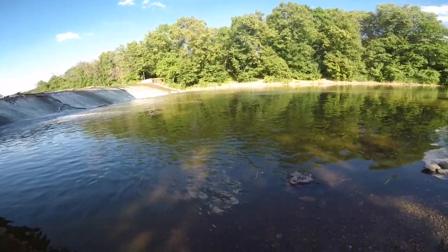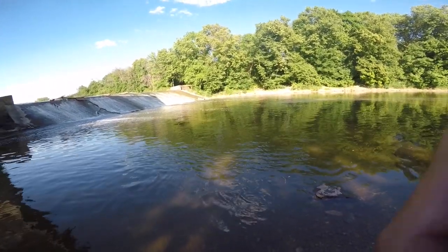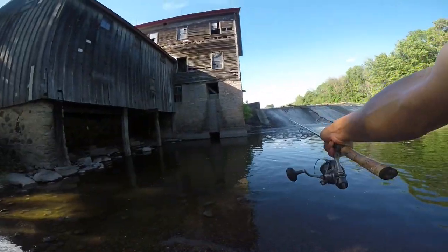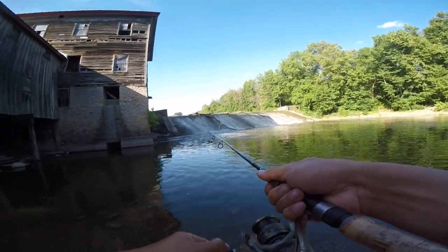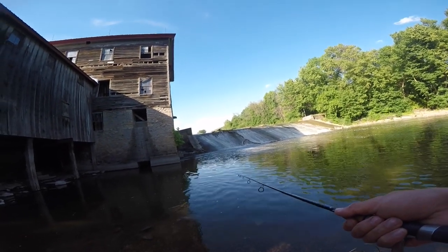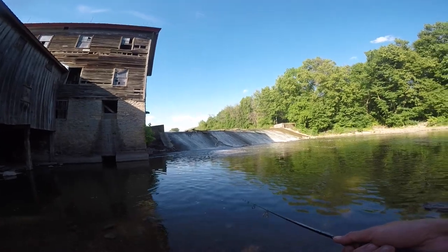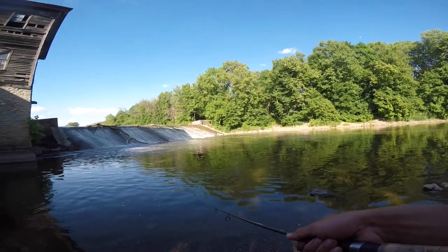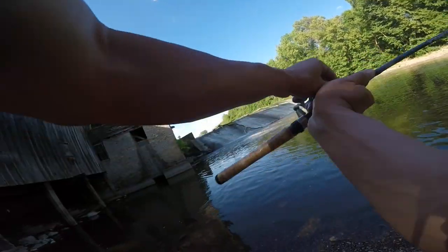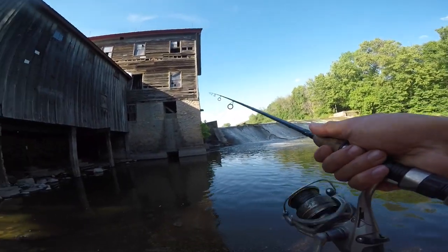I'm sure there's bigger ones, but they might be spawning. That was definitely a target species, but just not of the target size. I want one that's 20 plus, which could be actually kind of hard today because they are spawning, so the big monsters are probably too busy doing other catfish things than actually biting my bait. And plus, I don't have a live bluegill, unfortunately.